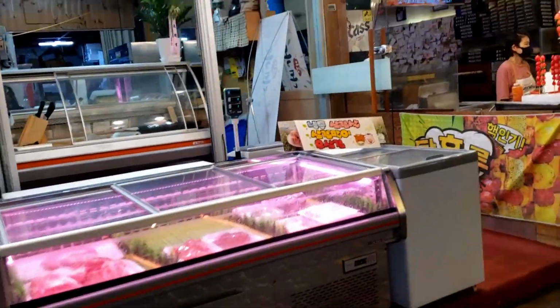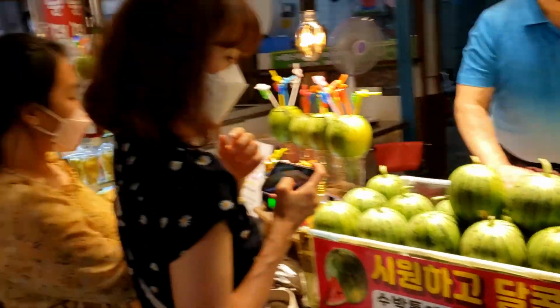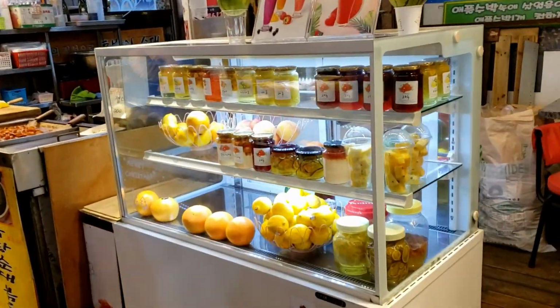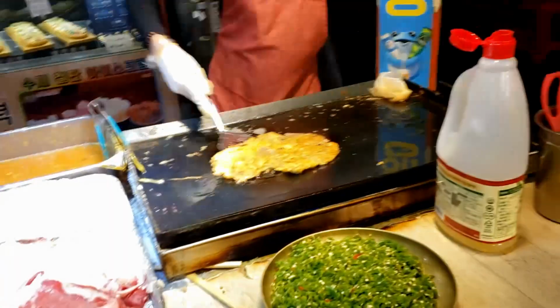Also, for many of you who don't know as well, Busan is quite famous for its omu, or fish cake. There are several restaurants that make handmade fish cake, and because, again, Busan is close to the ocean, they make some of the best seafood stuff.